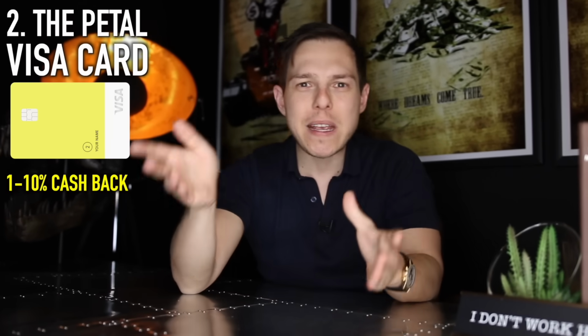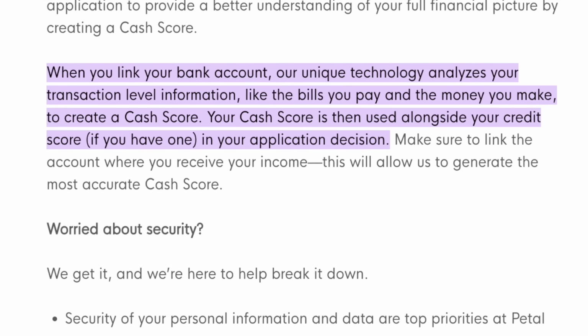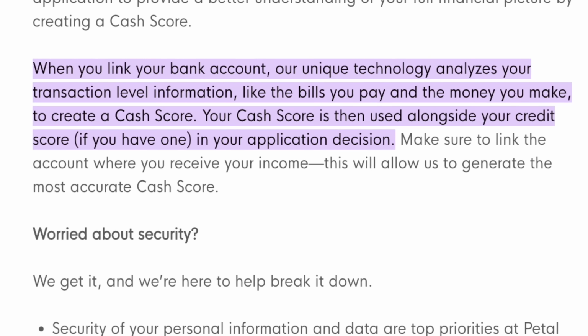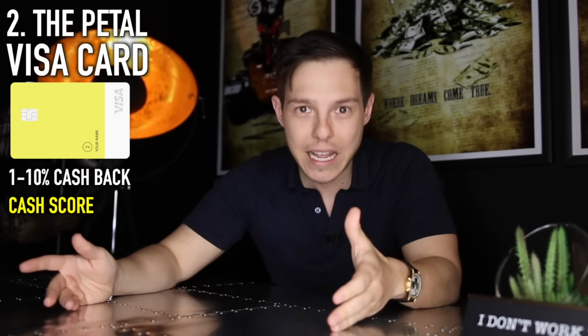But what makes this one so unique is that, unlike Discover, which bases your limit on the security deposit, Petal also utilizes your banking information, which analyzes whether or not your spending and savings behavior is enough to give you a line of credit. The way I see it is that this is massively helpful for anybody who's always just paid their bills on time, but never got around to getting a credit card. And if this is you, you may as well use it to your advantage.